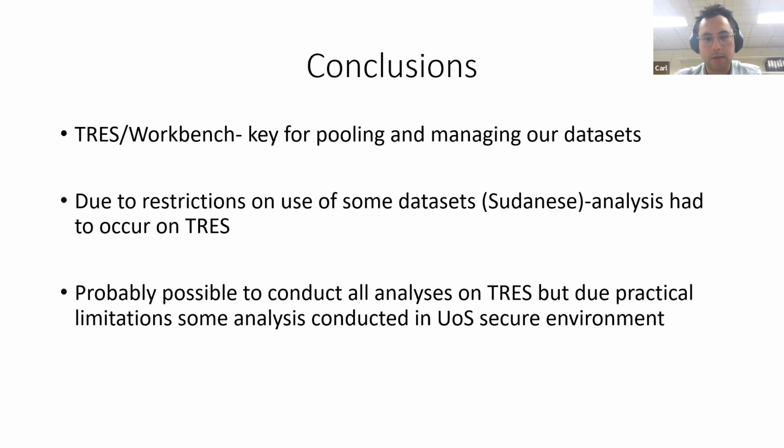Due to the restrictions of the data sharing agreements, some of the analysis we've had to solely do on the trusted research environment, and that is very feasible, especially if you're a Python user or using applications which are already available. But there are some issues with ease and practicality of analysis. And for us, some of the analysis we've done off the trusted research environment within the University of Sheffield, just because it's been easier for us. Thank you.